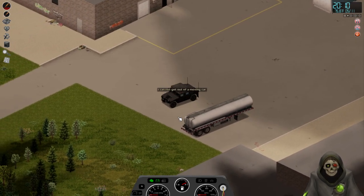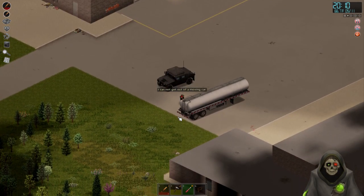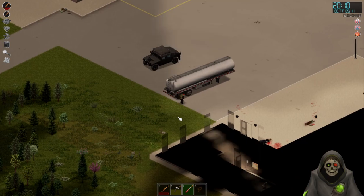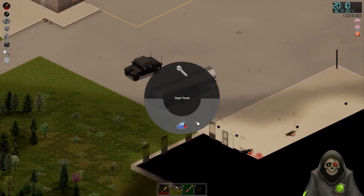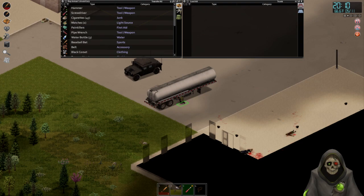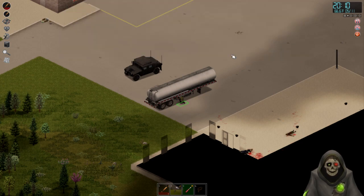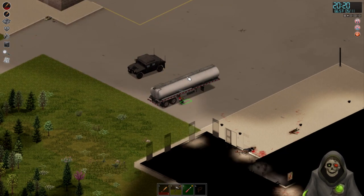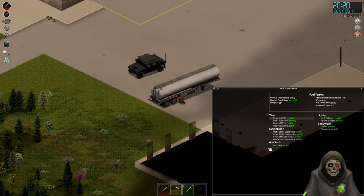So since I was able to run into it and nudge it, I wonder if I can, like, interact with it anywhere. Open trunk. So it has a little bit of cargo space on it, huh? Okay, what about vehicle maintenance? Let's see. Fuel tanker. Tire pressure, whatever. Weight. Lot. It doesn't really tell me if it has anything inside of it. But it can hold quite a bit.